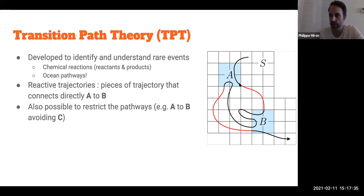And remember that to find those pathways, we have to fix two things. We first fix the source and the target, so the source A and the target B. With the method, if we have a trajectory that's going like this around the domain, following the probabilities, we're going to extract the red pieces automatically using the method. It's also possible to restrict those pathways. For example, if we want to avoid the state C, we can restrict the pathways and say, okay, we're starting from the source A, reaching the target B, but this time we cannot touch the state C. This will be used in the future calculation. But always have this image in mind, and we should all think about the source A and the target B for the following results.